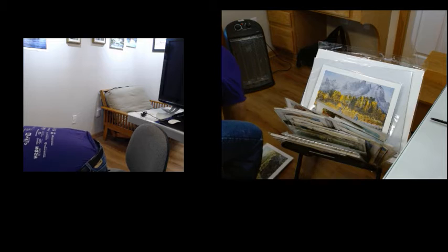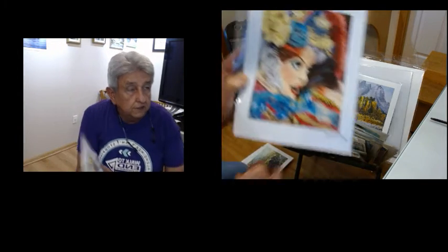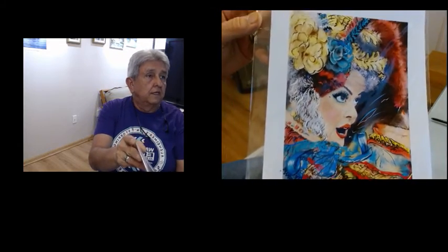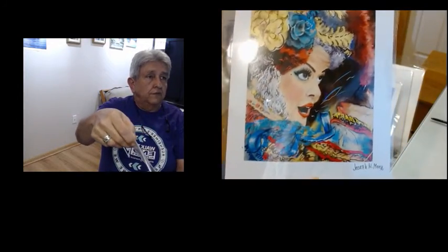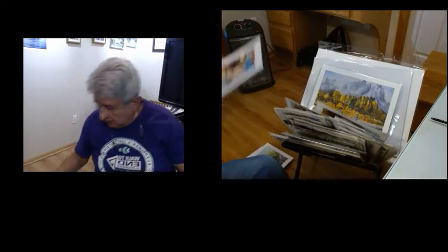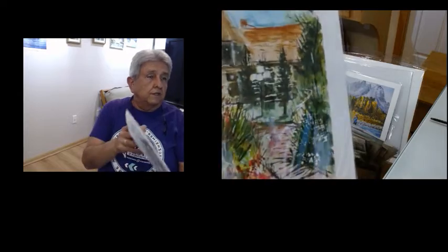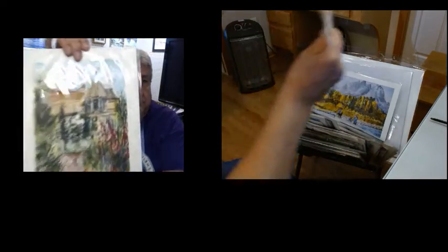This is an original. This is a digital. Did this on my iPad, and I printed it out on photo paper. It's an 8x10. Think you're interested in it? Just send me a message. And here's a watercolor that I have. And sometimes it might just be better to show it this way.